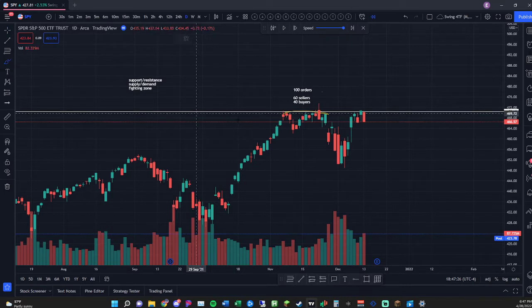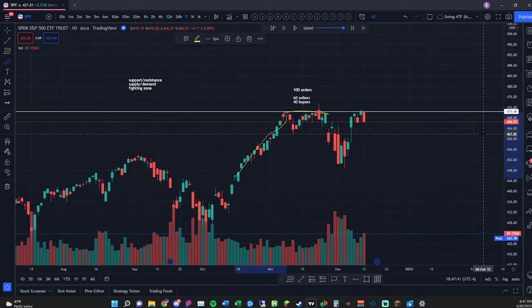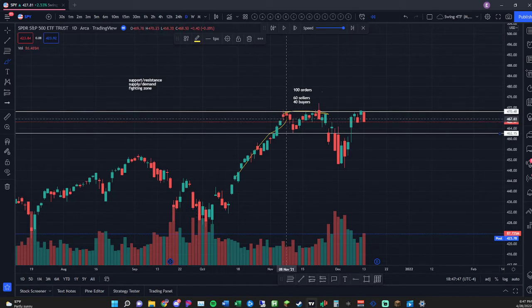So price comes up here, boop, boop, boop, boop, boop, rejects. And so now sellers have more control. We have more sellers in the market right at that point than we do buyers. So what happens? Well, sellers now gain control. And so at this point right here, we'll call it 462. Sellers push price down, buyers are taken out, sellers continue to move price down.